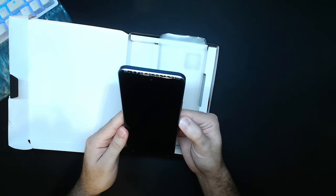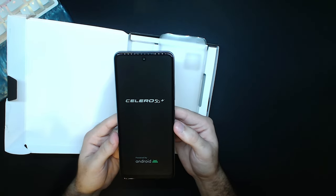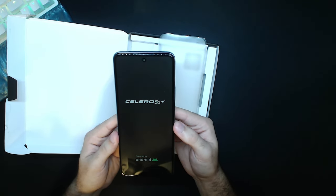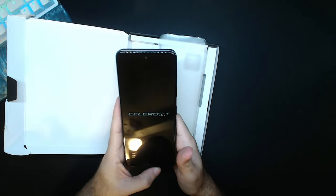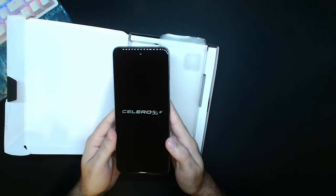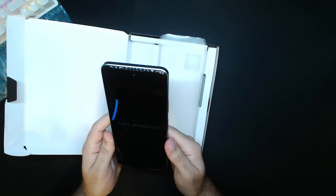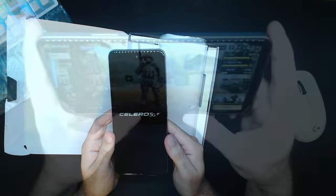Let's go ahead and boot this up, see if it'll actually turn on. Might need to charge. Oh, there we go. We're going to check out the speeds of it, just the overall phone itself. So what I'm going to do right now is set this up and put COD Mobile on it. And I will be right back.